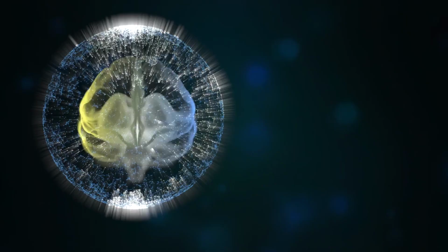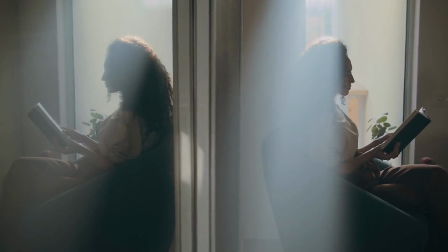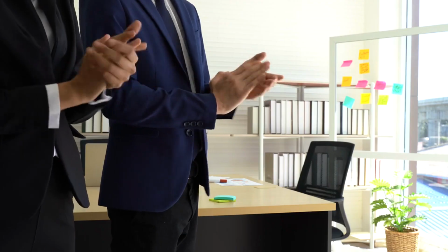Chapter 4. The Read, Reflect, Apply method. This is one of the most effective ways to remember what you read. It's a simple 3-step process: read, reflect, apply. First, read actively, focusing on understanding the main ideas. Then, take a moment to reflect on what you've learned. How does it connect to your life, goals, or existing knowledge? Finally, apply what you've learned in some way.